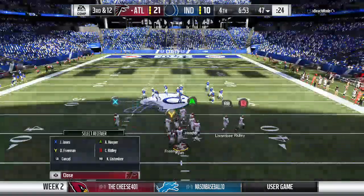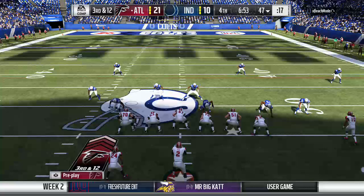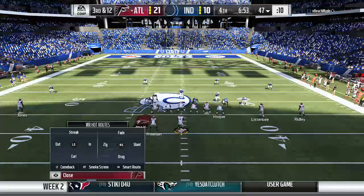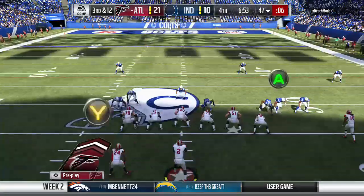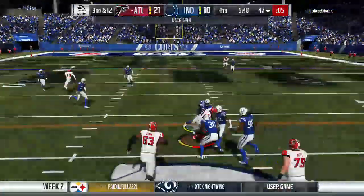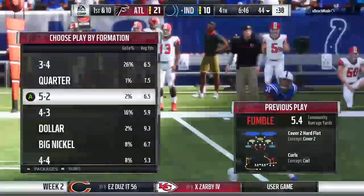The Falcons on 3rd down, just 1 for 3 thus far. This is 3rd down and 12. Operating from the gun, Ryan. Over the middle, that's caught by Ridley. And the ball is knocked out, and his guys will take over at their own 44-yard line.